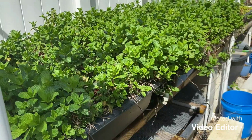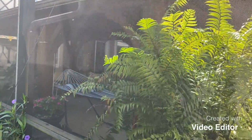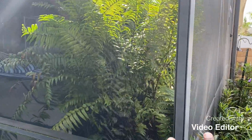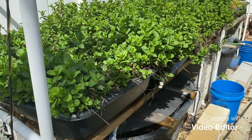Okay, so here's the mint, guys. I haven't given you guys an update. So we moved it from inside, right? Because we got this big pergola thing. So we moved it from inside where it was in this corner to, there's one down there, and then there's one right here. This has the mint, okay?